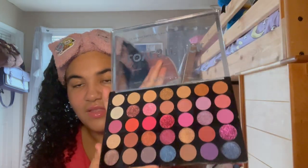Because why not? It's so pretty. I've wanted a Profusion eyeshadow palette. This is what it looks like. They're very pretty.